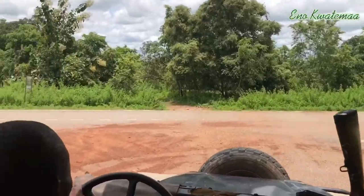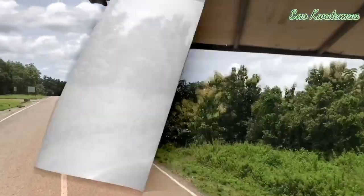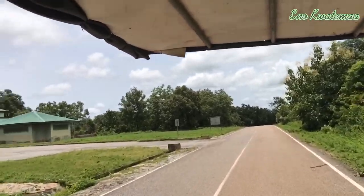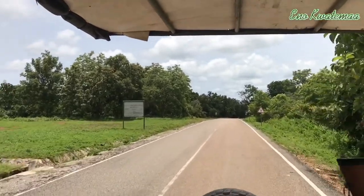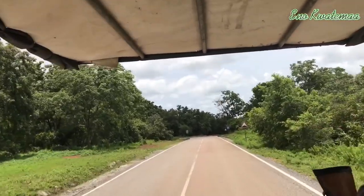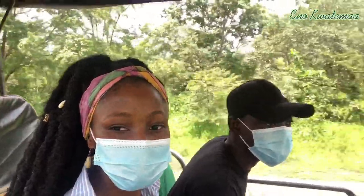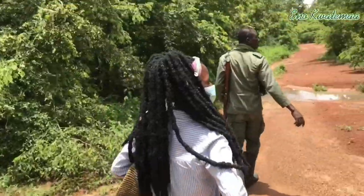I'm going to be your guide. Welcome to Ghana's largest wildlife reserve, the Mole National Park. This park covers an area of 4,577 square kilometers of fairly undisturbed Guinea savannah in the northern part of Ghana. This is just one of the 7 national parks located in Ghana.